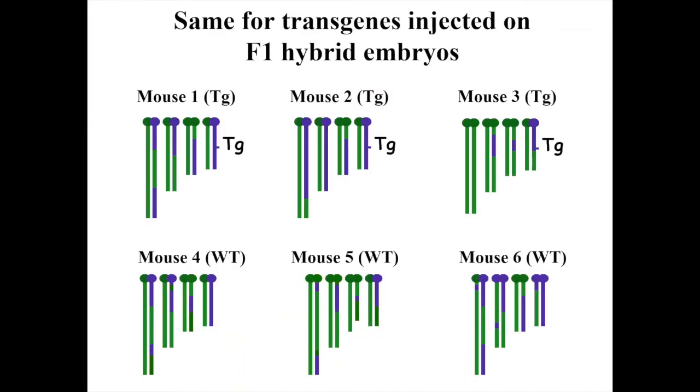The same with transgenics. I'm talking here about the classical DNA pronuclear microinjection, additive transgenic. That was the first technique available in the early 80s. Many laboratories working on transgenics like to use hybrids for the injections because they are strong embryos. That may be fine, but the problem is down the road: if you don't do backcrosses, you may end up with this type of situation where, for example, on the top panel, you have 3 transgenic mice that are PCR positive for your transgene.